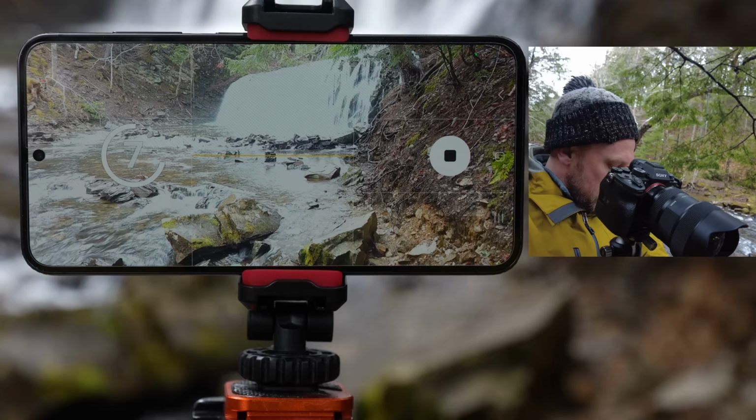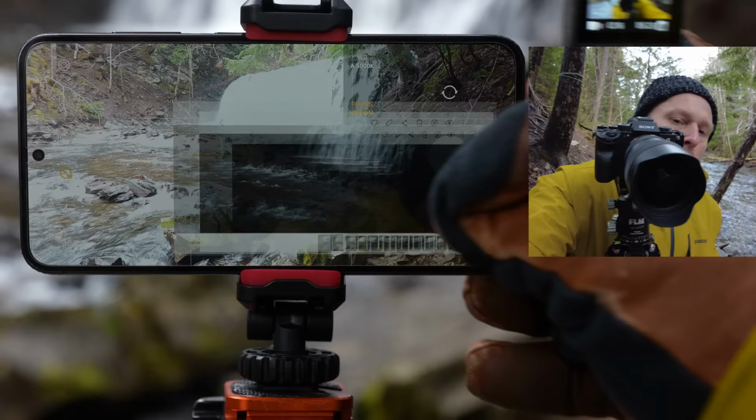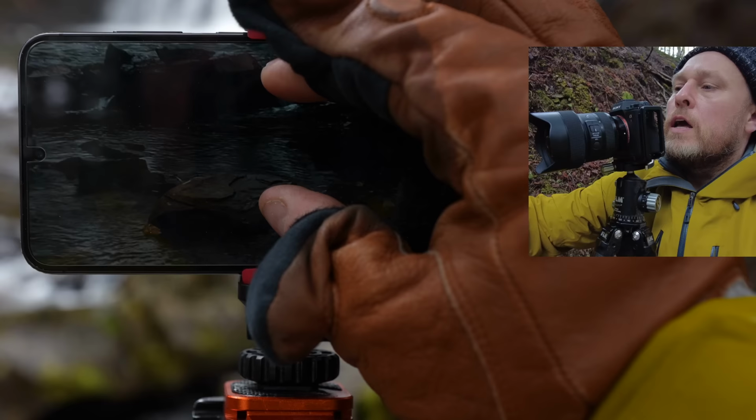Get me filter, stick it in front, and then hold it in place. Okay, now let's look at that shot. All right, so that's our shot. Let's punch in and see how it looks. I think it's focused.